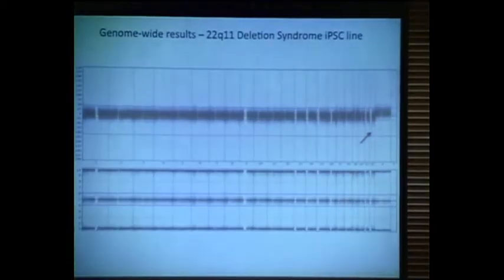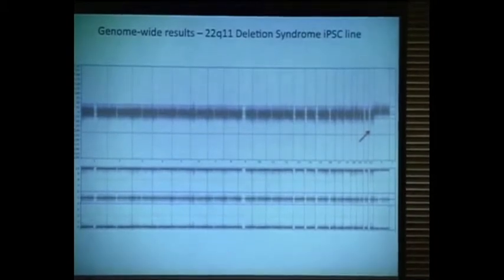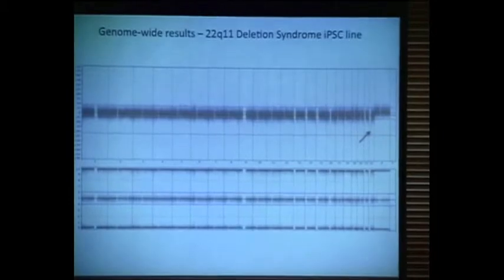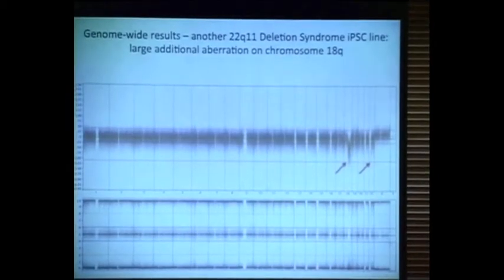In the next slide, we have the data for one of these lines showing the data genome-wide. You see the data lined up in the order of the chromosomes in numerical order. You see the signal again for the 3 million base pair deletion on 22q11. So this is what we're looking for. This is what we like to see. And it's important to do these genomic quality control readings, if you will, because sometimes you see this.